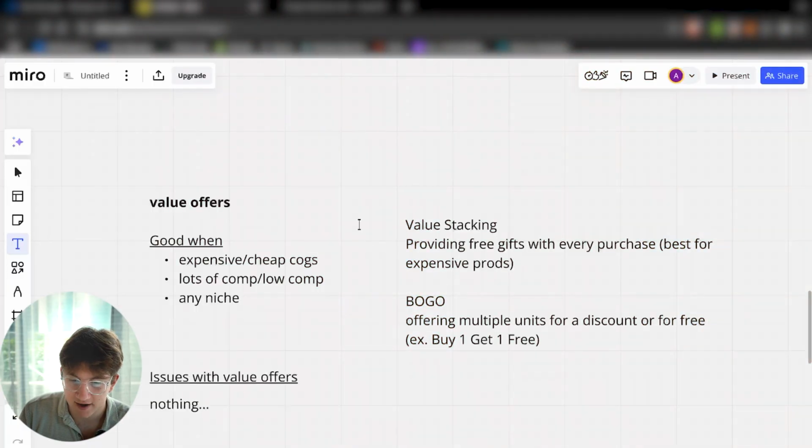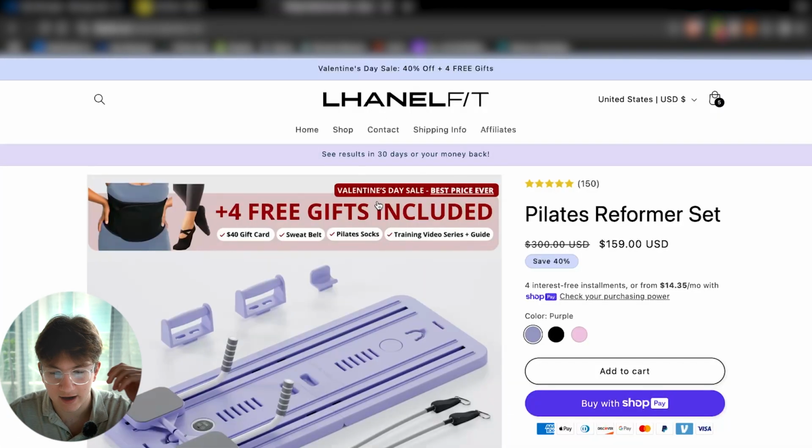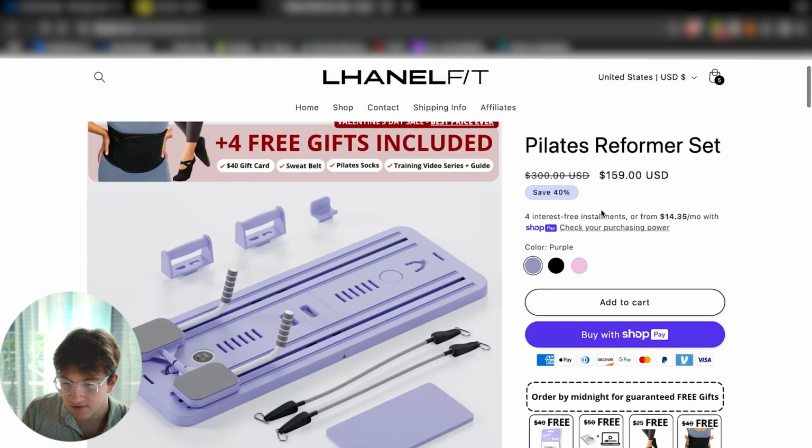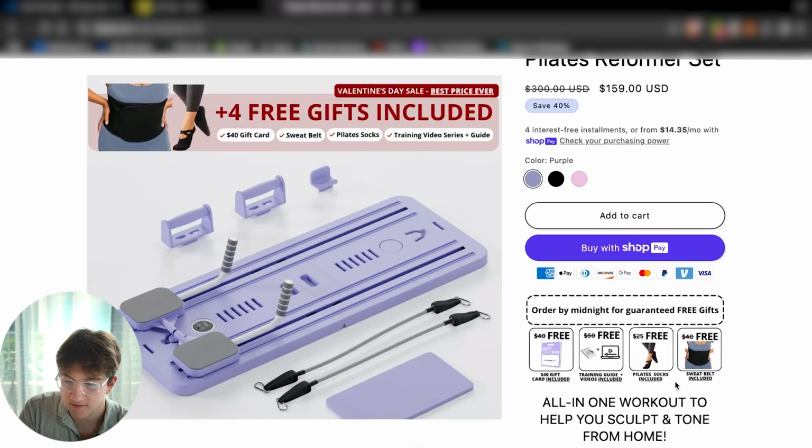Value stacking basically means you're providing free gifts with every single purchase, and it's really good for expensive products. A great example of this is Linnell Fit. Linnell Fit is selling this Pilates board. The cost of goods for a Pilates board, I believe, is around $70. They're selling it for around $160. To compensate for that expensive price, they're offering 4 free gifts with every single purchase. They have a $40 gift card, training guide, Pilates socks, and a sweat belt.